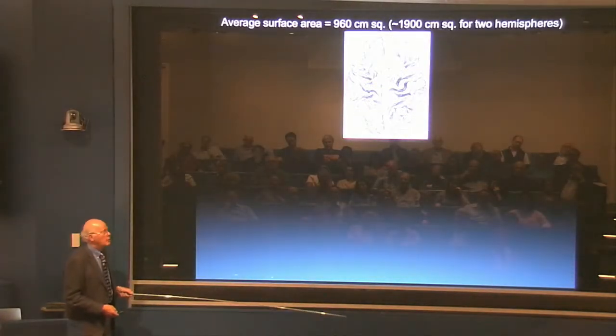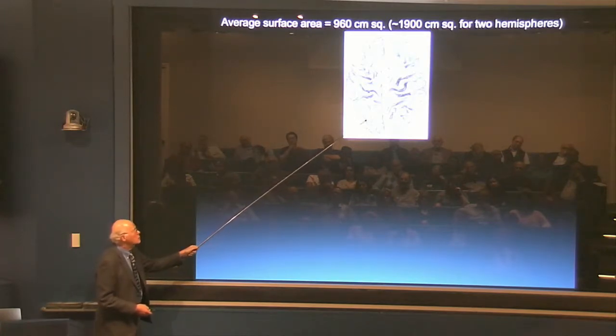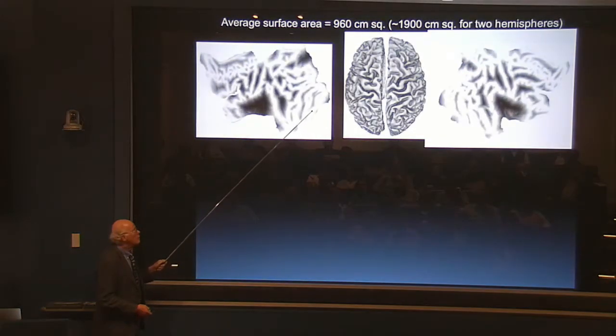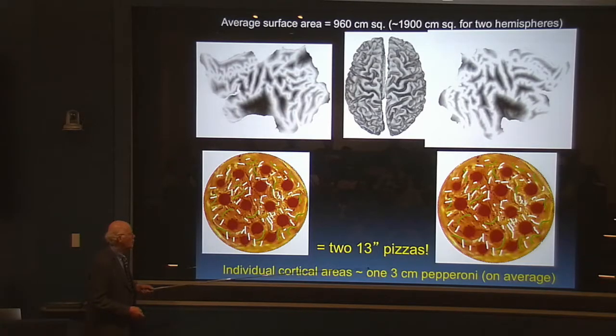So if we look at another individual, here's a left and right hemisphere cortical reconstruction seen from above, and we can take these and not just inflate them, we can flatten them out like a pancake, now computationally instead of with pencil and tracing paper. And that allows me to remind you that each cerebral hemisphere is about the size of a 13-inch pizza, which for those of you who are thinking about dinner, should make you salivate a little bit. And the cortical areas that we'll be talking more about are on average about the size of an individual pepperoni on that pizza.